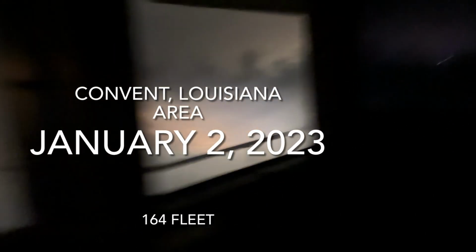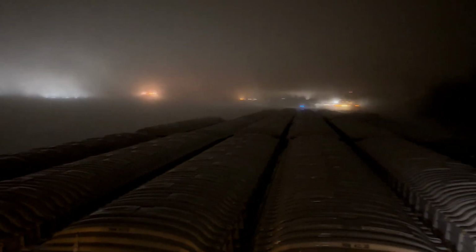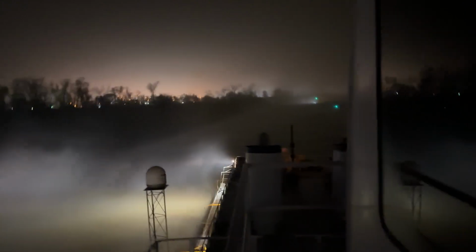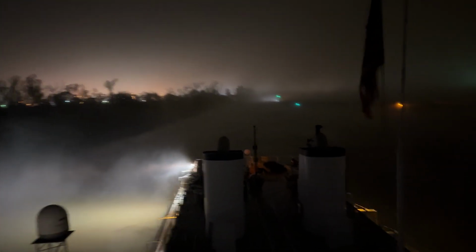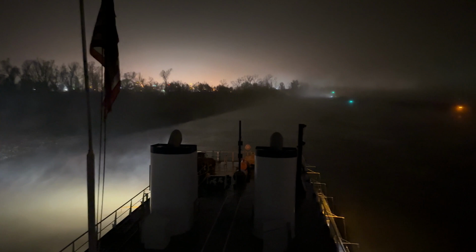Nighttime fog. Sitting here at 164, and shut out fog, actually, it's kind of blowing around a little bit. It's about the best visibility it's been all night. Kind of blowing around. But yeah, 164. Oh yeah, it's trying to blow around. It might clear off a little bit. Everything's shut down right now, but you can see the boat behind us.